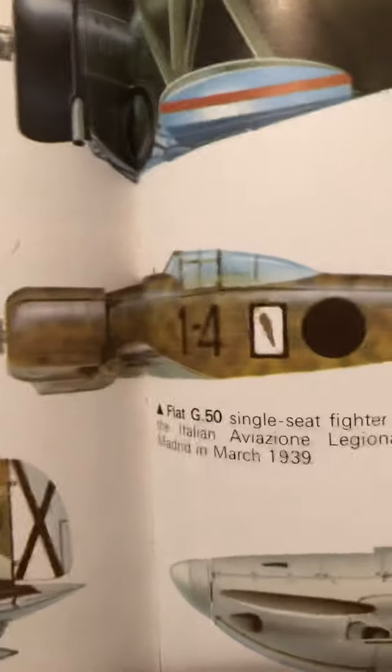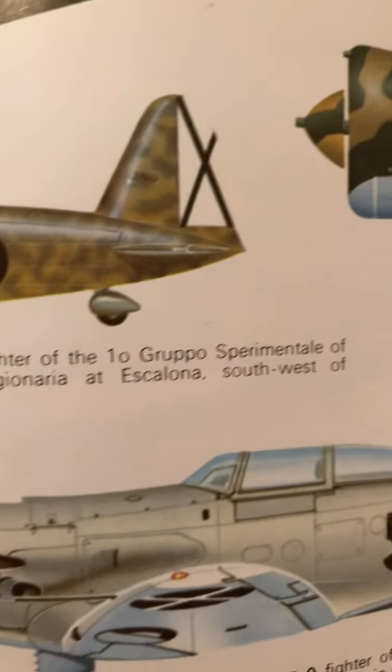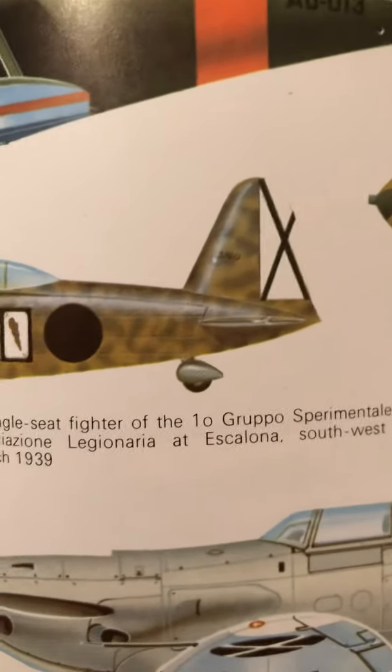And then this airplane up here is a Fiat G.50. This is also a single-seat fighter, and this airplane was built by Italy's Fiat, which most of you probably know is a car company. But during World War II, they also built airplanes in Italy. And you can see it has that black dot and the X on the rudder.